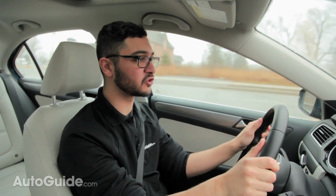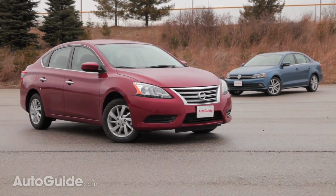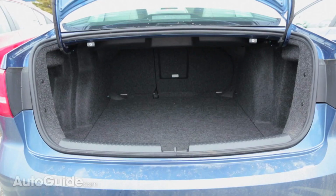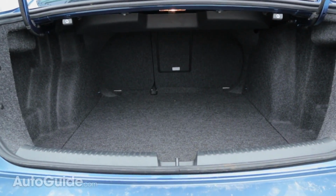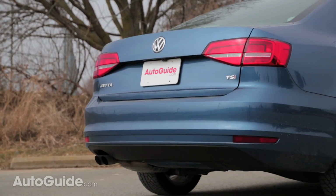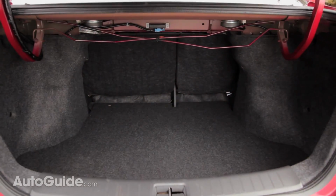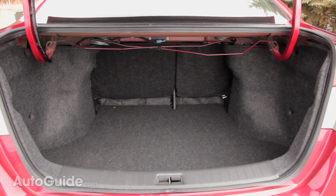The Jetta and the Sentra are two of the biggest compact cars, and you can see that when it comes to the rear seat space and cargo capacity. At 15.7 cubic feet, the Jetta has the biggest trunk in the compact segment, and is even bigger than some mid-sized cars. The Sentra also breaks the 15 cubic feet mark with its own mammoth trunk.